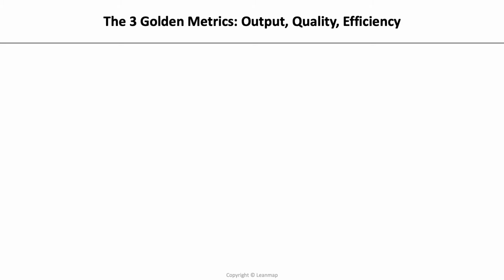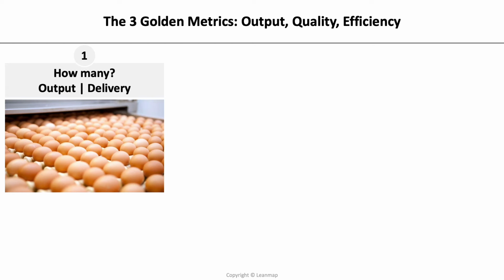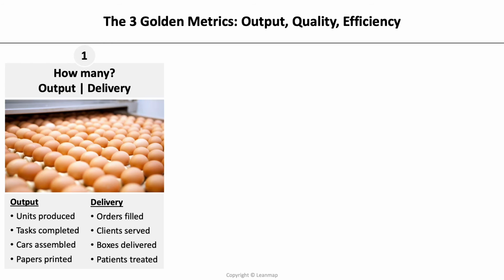There are 3 golden metrics: output, quality, and efficiency. Number 1, the output or delivery. It answers the question of how many. So, output can be units produced, tasks completed, cars assembled, papers printed. Or in terms of delivery, orders filled, clients served, boxes delivered, or patients treated.